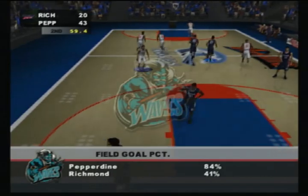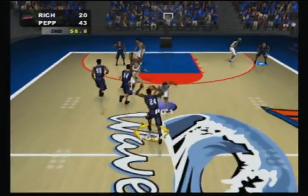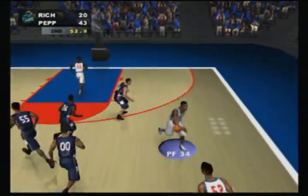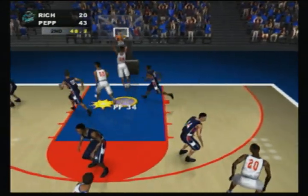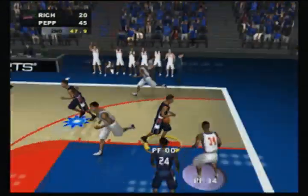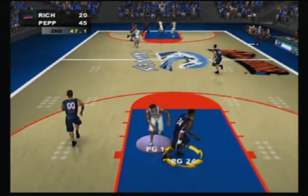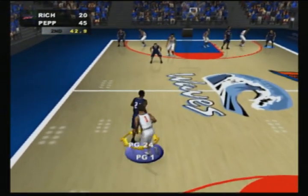I'm running short here. Oh, my. He finishes with a dunk. Pepperdine is feeling it tonight, shooting better than 80%. Wow, big dunk there. 34 takes the pass. Sweet dish. Pepperdine is on fire. It's a team-wide hot streak. Some plays just defy description.